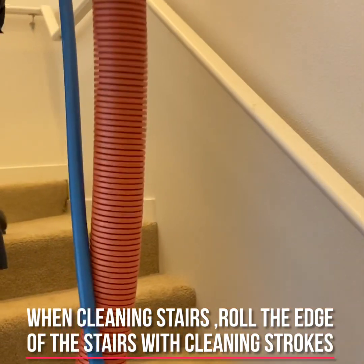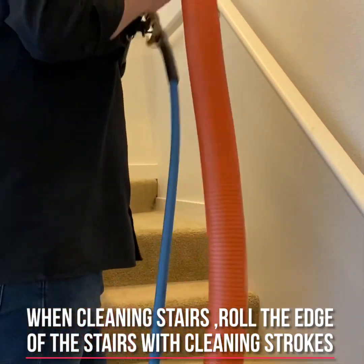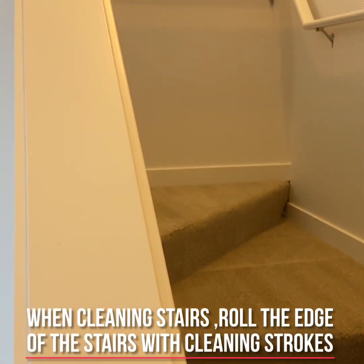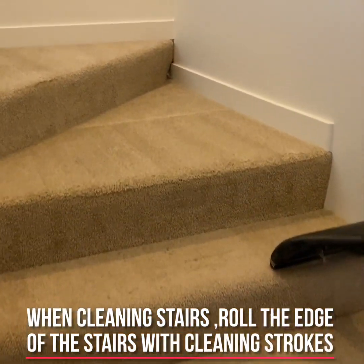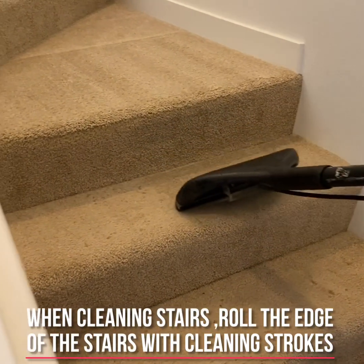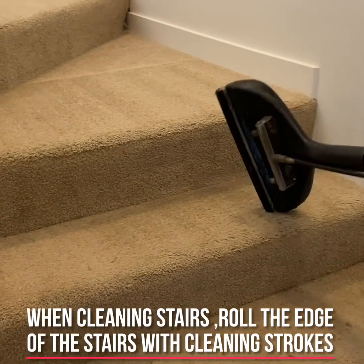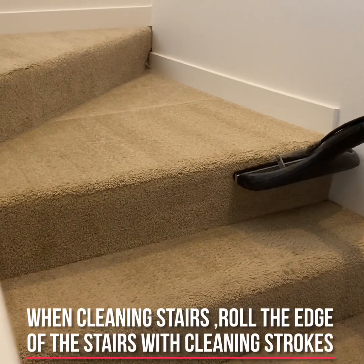Now here's a beautiful example of a carpet cleaning technician cleaning stairs. Notice how he's going nice and slow, but pay close attention to how he rolls the lip of the step. Now, normally we clean the step. The risers are extra. They're $1.25 extra. Every now and then you'll see a little splatter on one of the risers. If you want to do it for free, by all means, make the customer happy. But risers are additional fee.